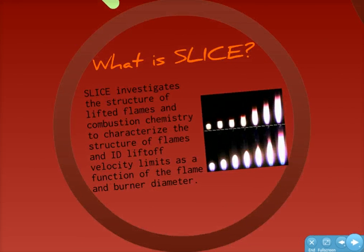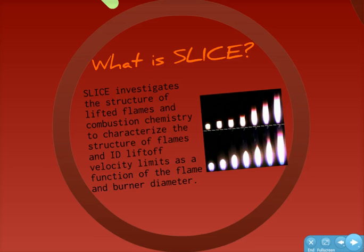So what exactly will the astronauts do in the SLICE experiment? The astronauts will ignite a low-speed flame of gaseous fuel and then adjust the fuel flow and air velocity to assess the effect on flame structure and liftoff. The flames will be photographed and scientists will measure the structure, soot temperature, soot volume fraction, and thermal radiation as functions of the flame and burner diameter.